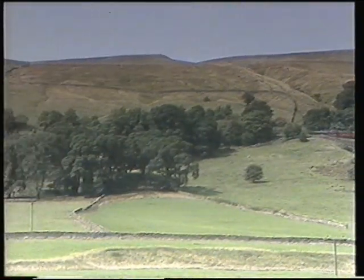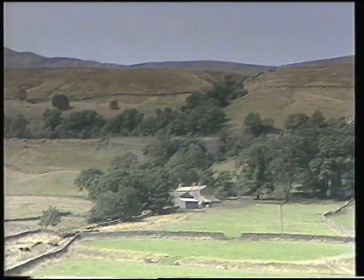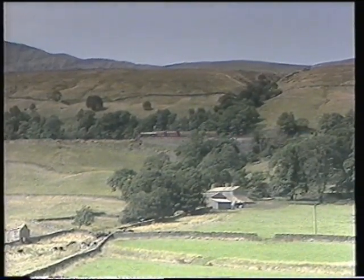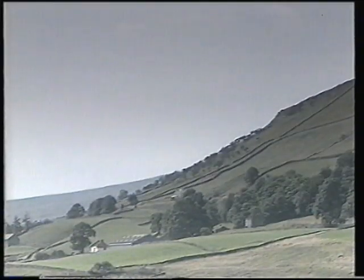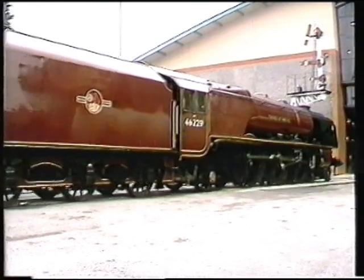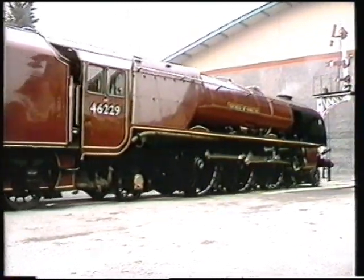Stanier's first express engine was the Princess, built in 1933, the first Pacific types to run on the LMS. They worked well, and improvements of this design led to the acclaimed Coronation class. Number 46229, the Duchess of Hamilton, was built in 1938 and now belongs to the National Railway Museum.